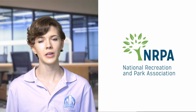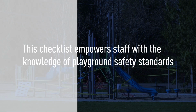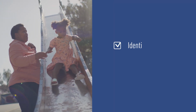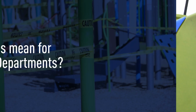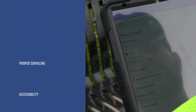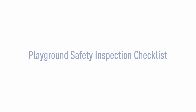Several years ago, the National Recreation and Park Association released the Daily Dozen Playground Safety Checklist. This checklist empowers staff with the knowledge of playground safety standards in order to identify hazards and keep children safe. What does this mean for Parks and Rec departments? Well, if you don't already have a formal daily playground inspection cadence or procedure, this 12-point checklist is a great place to start. Here are the 12 components to NRPA's checklist.